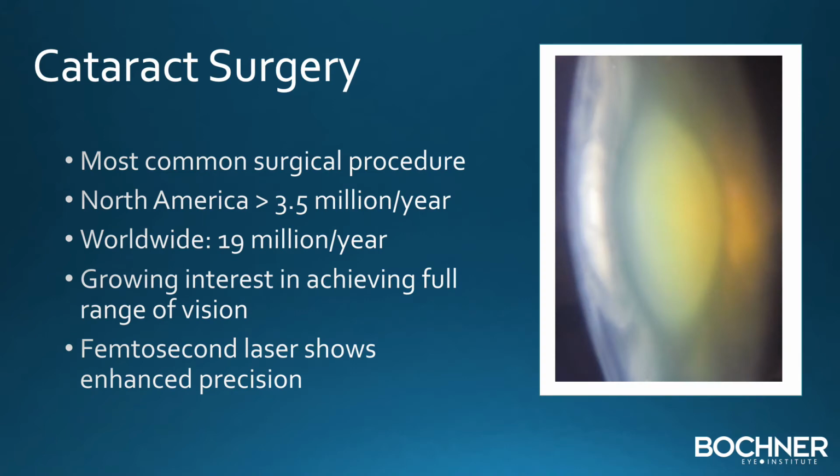Cataract surgery is the most common surgical procedure on the body. In North America, there are over 3.5 million procedures done each year, and worldwide, this is over 19 million per year. There is a growing interest in patients desiring the full range of vision, and the femtosecond laser shows enhanced precision.